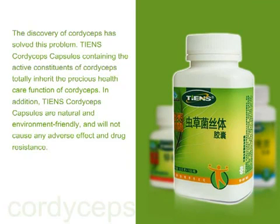Tien's Cordyceps capsules containing the active constituents of cordyceps totally inherit the precious healthcare function of cordyceps. In addition, Tien's Cordyceps capsules are natural and environment friendly and will not cause any adverse effect and drug resistance.